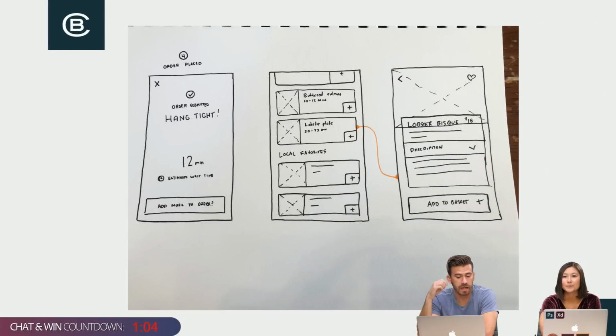So this morning I actually thought of some other pages that might be necessary for this. Maybe once you complete your order, there's a screen that pops up, and you notice how my wireframes get sloppier as I go. But I think it'd be cool to have some indication like, hey, your order's submitted, hang tight, we'll be right with you. Maybe it's 12 minutes until you expect your food, and then the ability to add more, like maybe somebody forgot something, so you want to give them that opportunity to add on, kind of upsell.